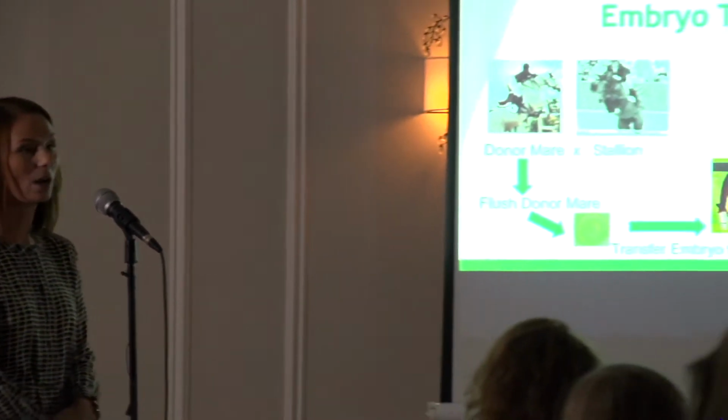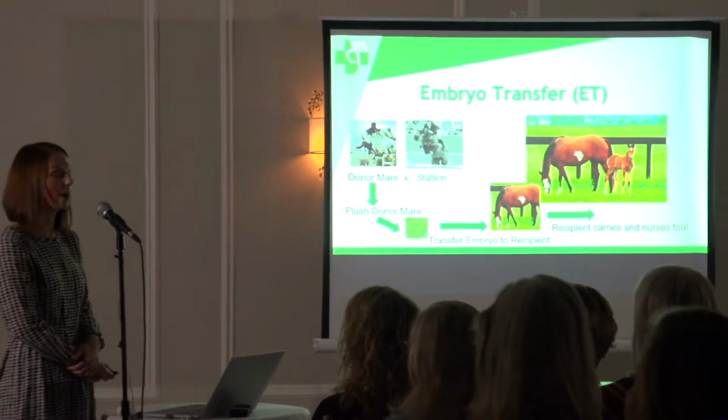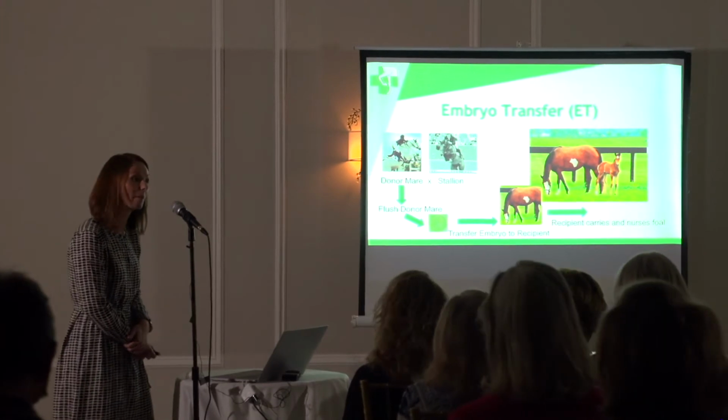Some disadvantages, of course, are cost. So this is much more intense breeding management than it would be to just breed your mare conventionally and have her foal out herself. And also the cost of the recipient mare. So instead of feeding your donor mare alone, you're also feeding your recipient mare as well.